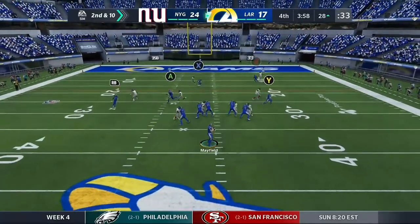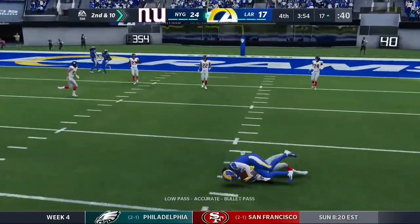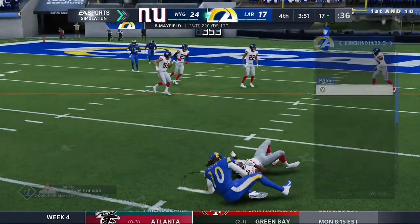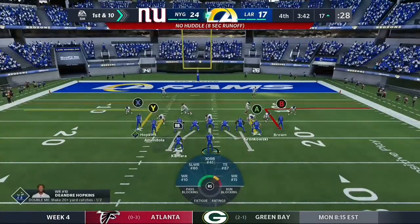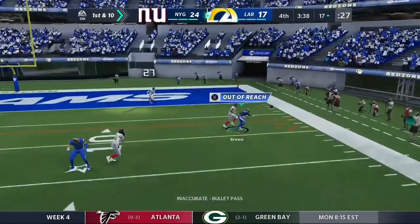Instead, it's second down. Now a man open down the middle of the field. And they're going to have another first down as the tackle's made at the Giants' 17-yard line. 11 yards there, first down.